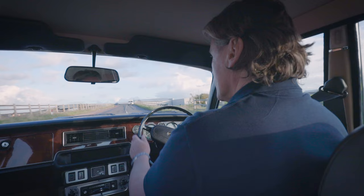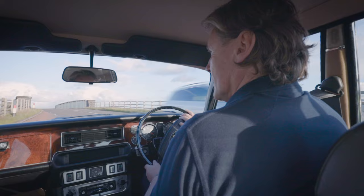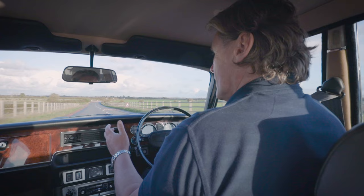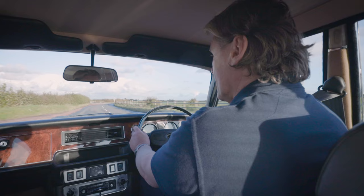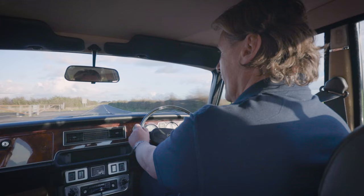Well, here we are. The engine's warmed up, but it looks like the rev counter hasn't because it's still not working. One of the most amazing things about this car for me is I'm big on NVH, noise, vibration, harshness. And this car was so refined in period, it was the most refined car in the world, bar none. Mercedes couldn't approach it. Fantastic piece of machinery, an engineering job.